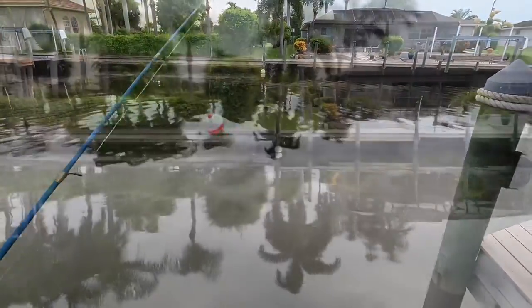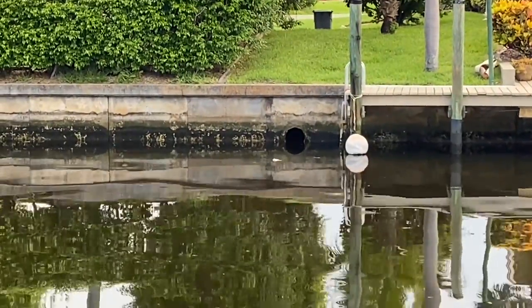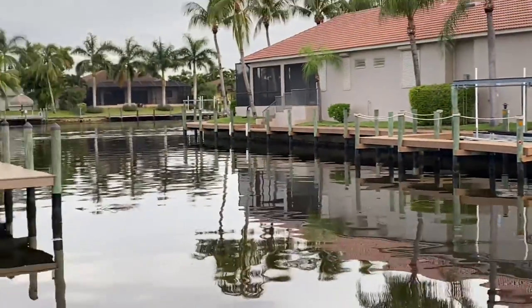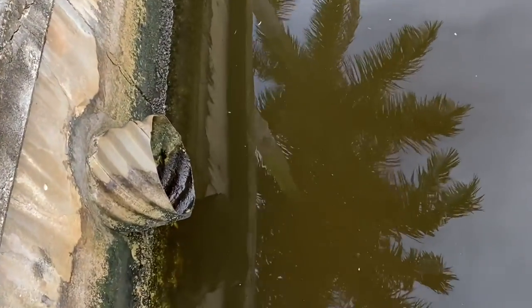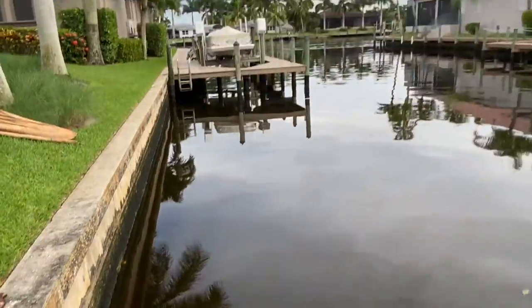Not bad. Now here's a little better look at what I was telling you about the tide. Here you can see that drainage ditch that was once covered by water that was across the canal from where we were staying. And here is the pipe that is kind of adjacent to the property we were staying at. And you'll see here, it's a good foot, maybe a foot and a half below that pipe now. So the water levels really, really fluctuated quite a bit.